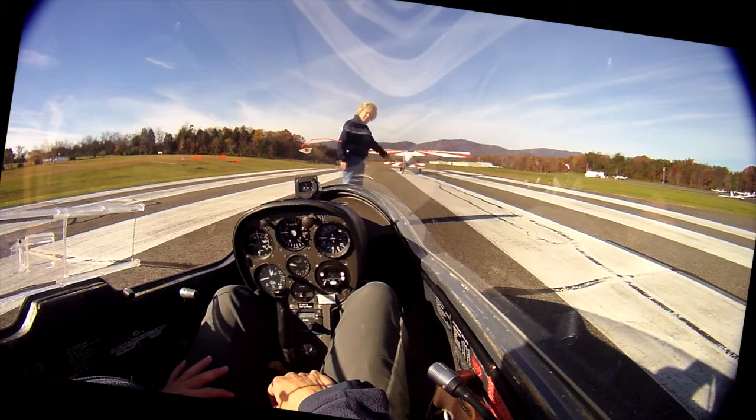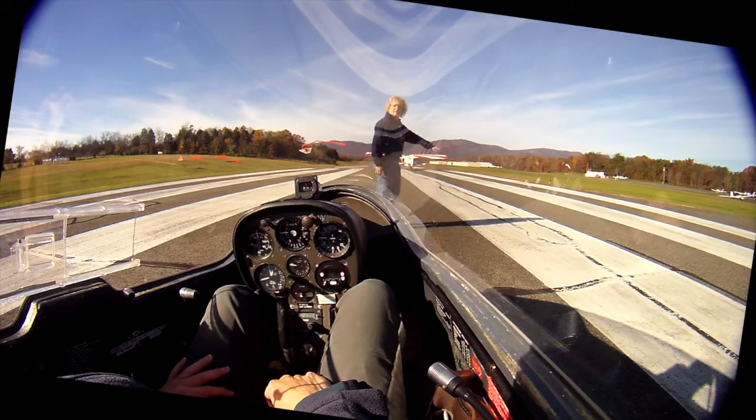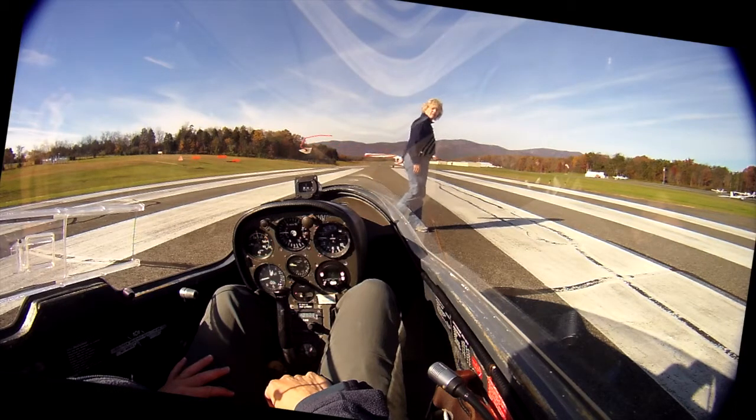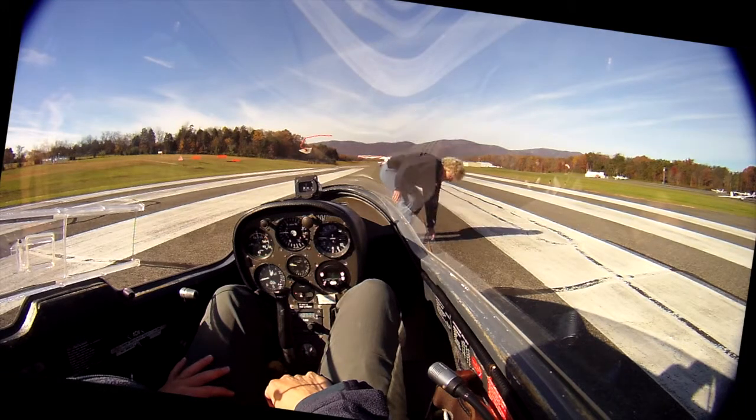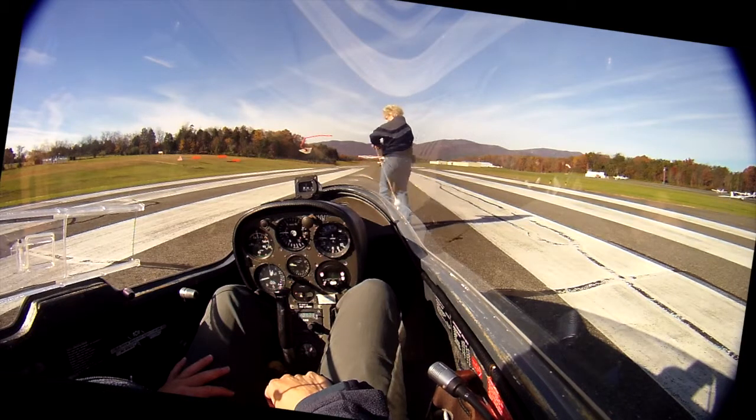Okay, so now she's positioning. Has she hooked us up yet? No. Okay. Yeah, she hasn't shown you the slug. You can see that. Whoa. Lucky that didn't hit the glider.